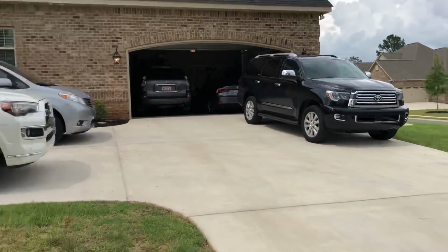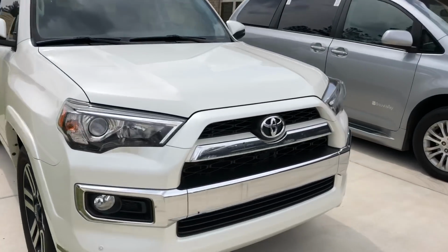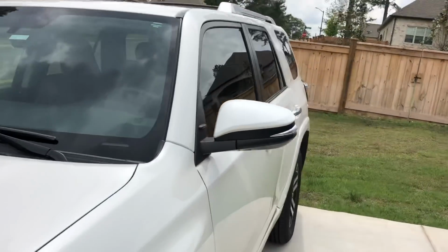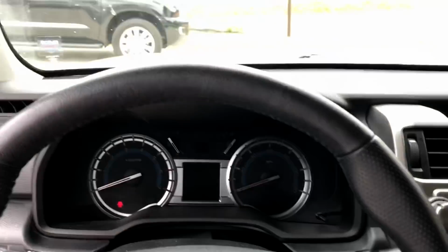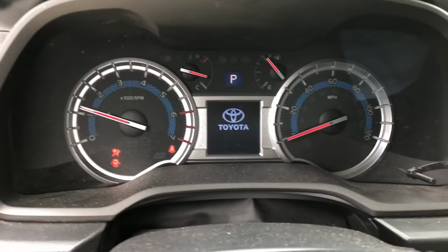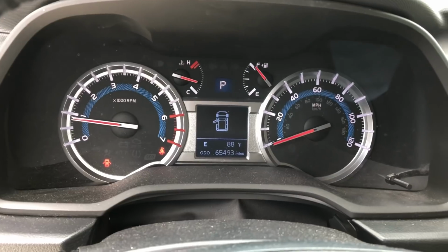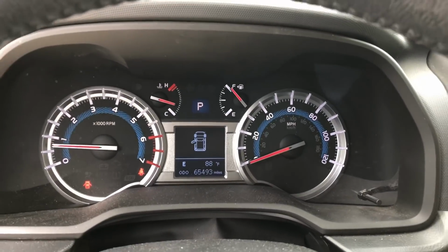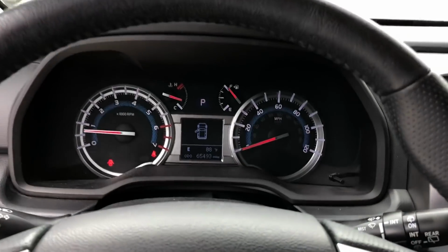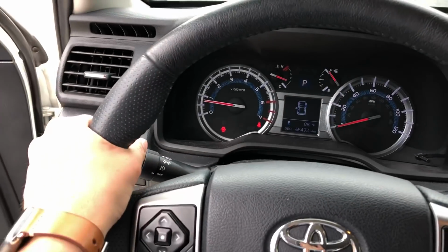And moving on to, let's see, what do we want to do next? We'll move on to the 4Runner. It also, of course, is dirty. Sitting at 65,500 miles, right at. I just had a rotation and balance at 65,000 at the tire store, and it'll get an oil change at 70,000. So sitting along just fine.